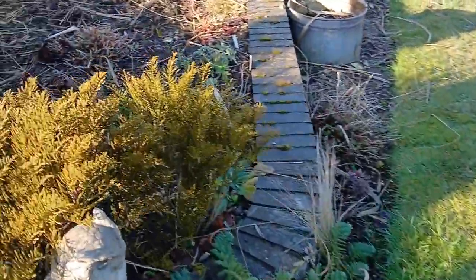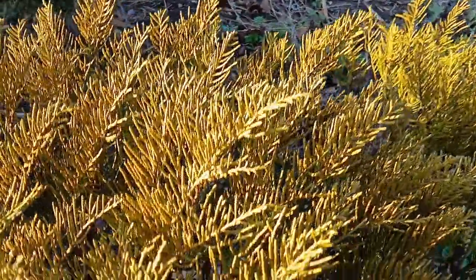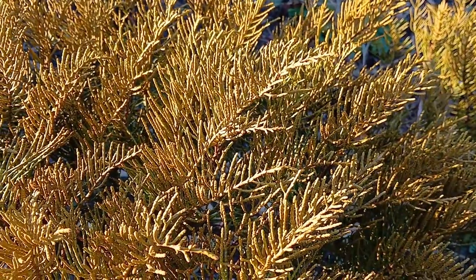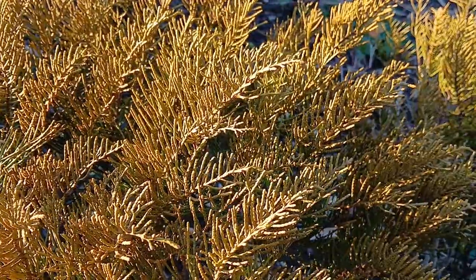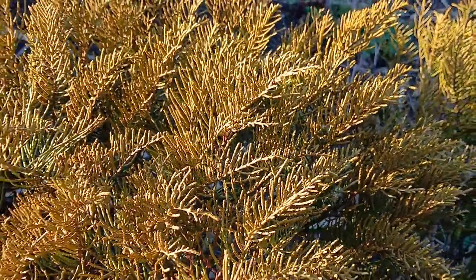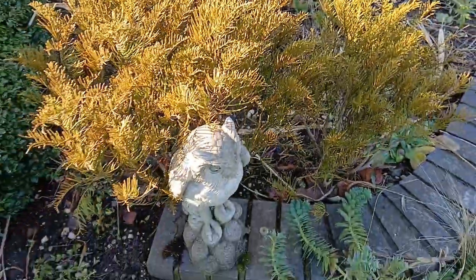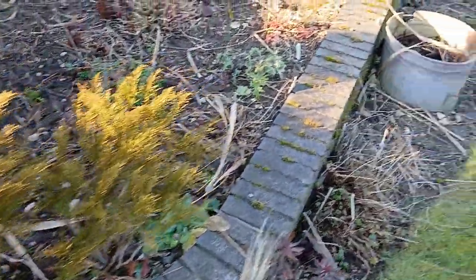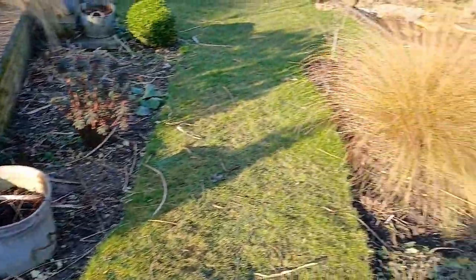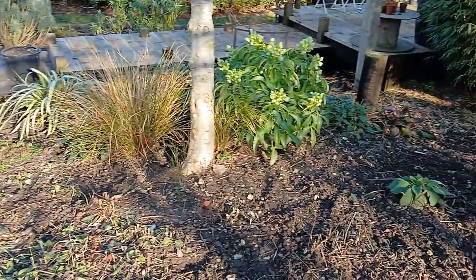Let's have a closer look at them. So there you go. And that's a Hebe, and it gets some white flowers, if memory serves me right. Little tiny white flowers on it. Bit insignificant as far as I'm concerned. I just like the look it has. Looks quite nice. There's a lot of plants in here that are going to look good. Just need time.